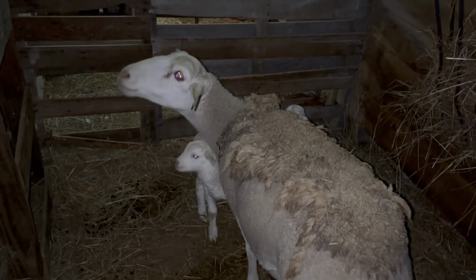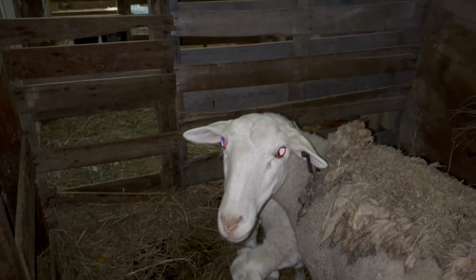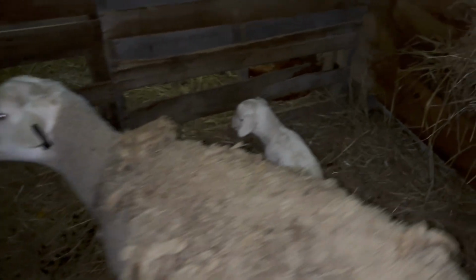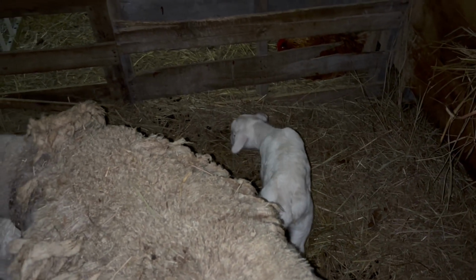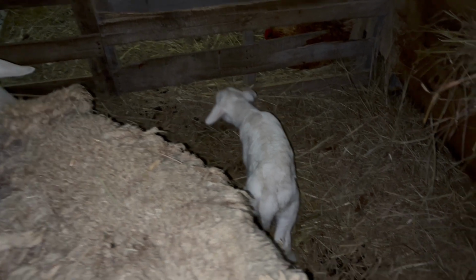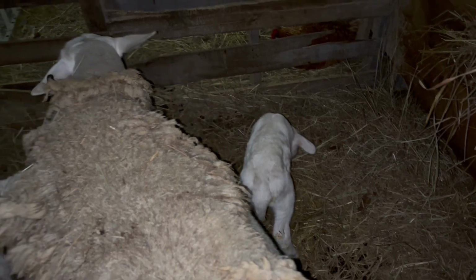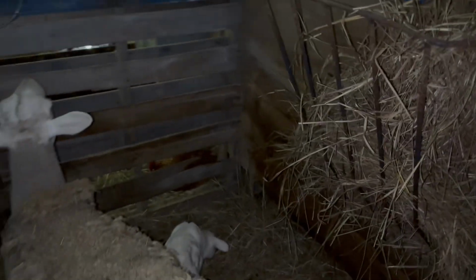I also went ahead and turned the heat lamp off. There's enough light in here, and it's going to warm up today. I would like to see each of them eating, but sometimes it just takes them a little bit to get the hang of it. I think they are each getting what they need though, so we'll come back out and check on them in a little bit. She's going to need some more hay soon as well.